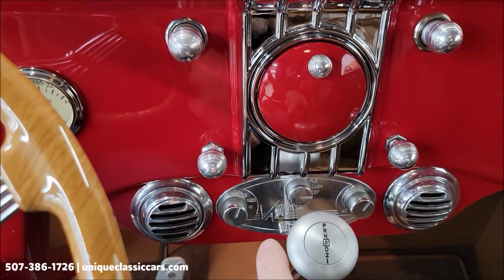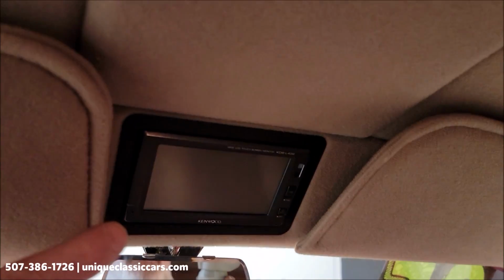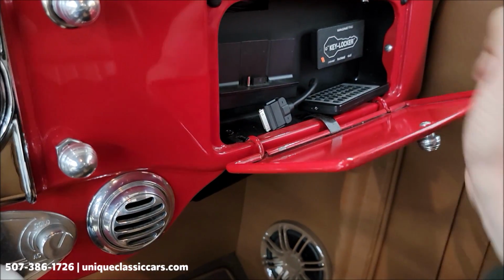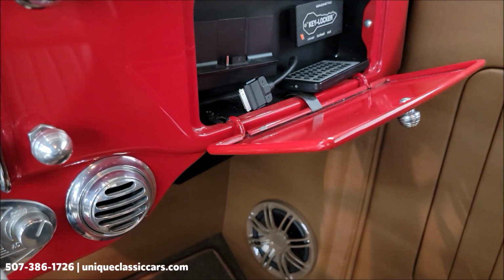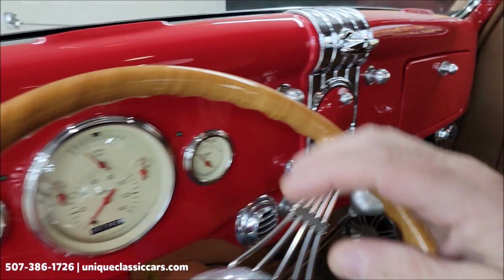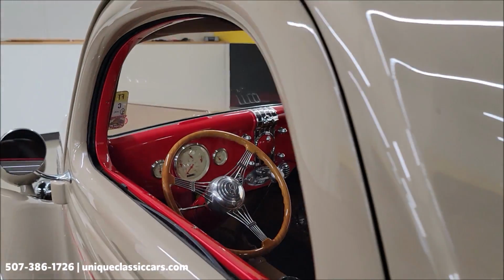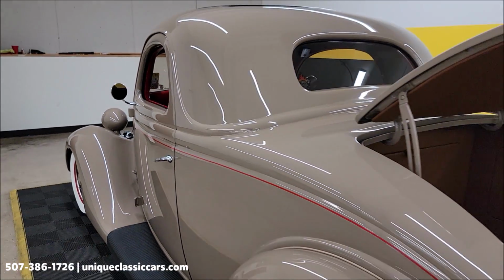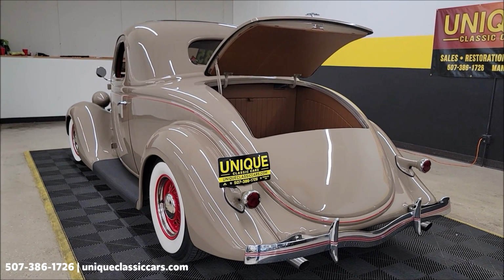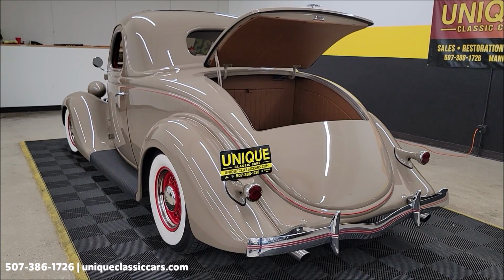Of course, the vintage AC controls. There's that Kenwood kind of head unit right here. There's a port for an XM receiver right there. See the remotes in there also. Nicely, that door closes and fits. Nice sounding car. Nothing over the top as far as exhaust goes. Nothing crazy. Just a great sound.